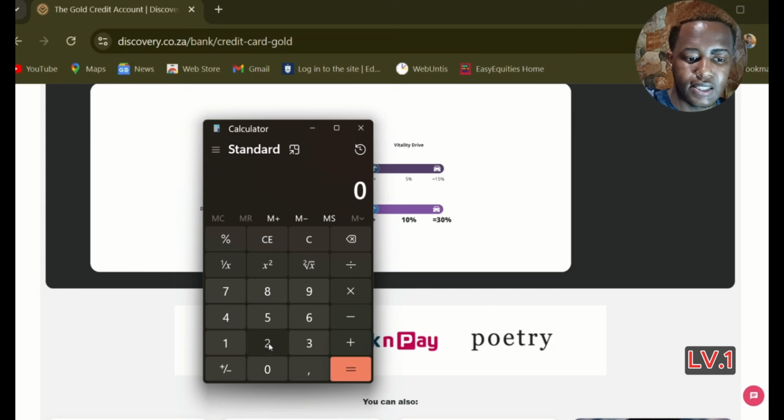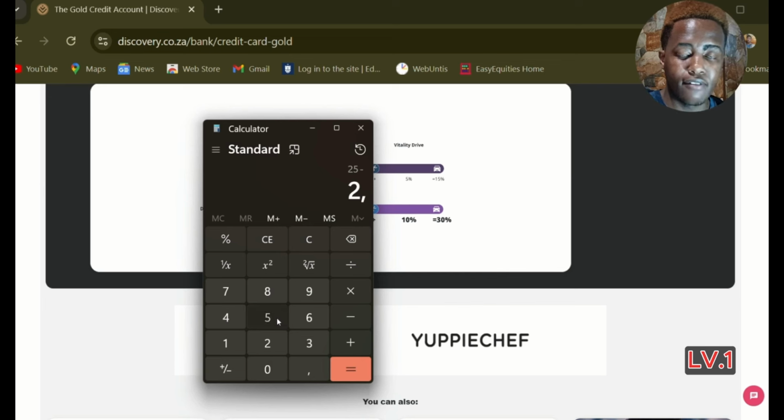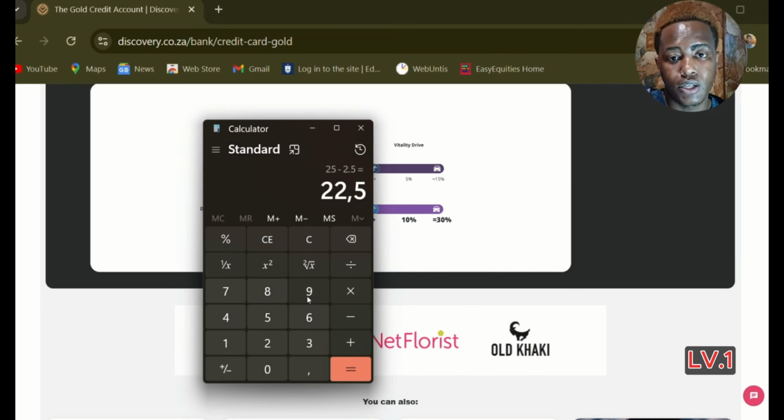Now, if you get Vitality Health, usually it's paired with the Vitality program. Most people have either the medical aid or the life insurance with Discovery, and if you have either of those, you're going to get that additional 5%.